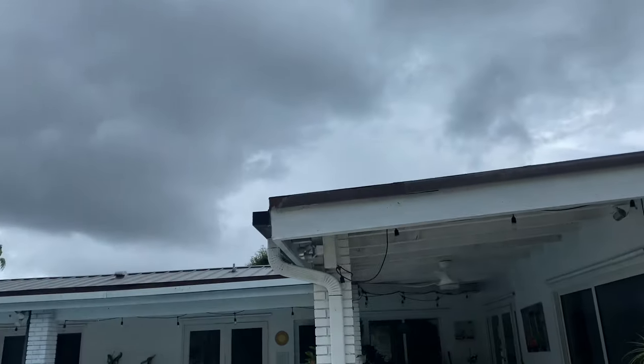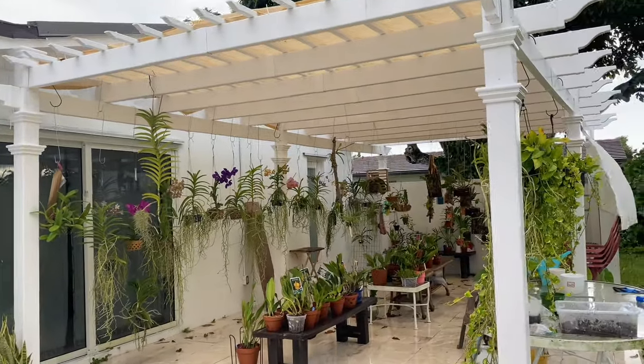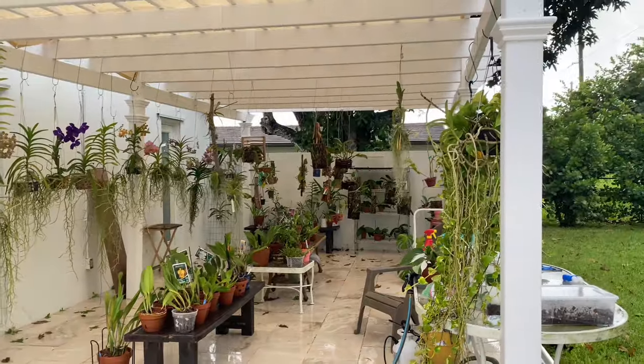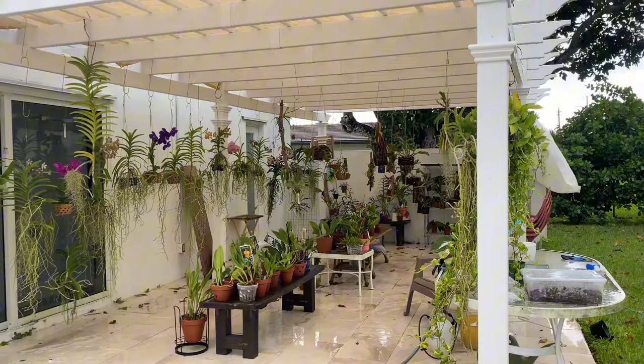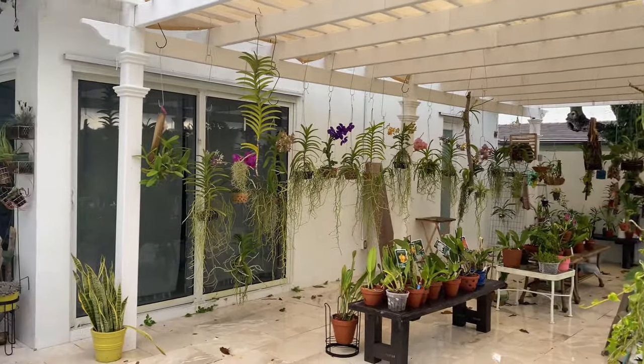Hi guys, so I wanted to take you on a quick little walk around to show you what's going on in my orchid pergola. Along with that, I also wanted to do the official count that, for some reason, every time I finish it, I add some more.